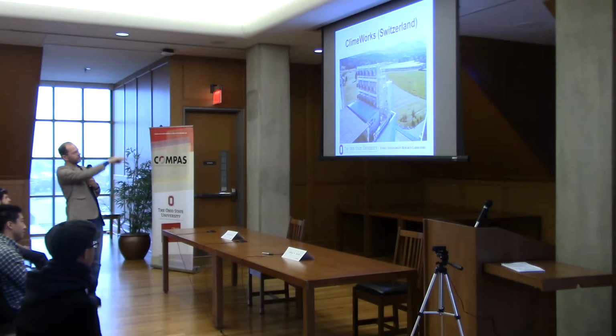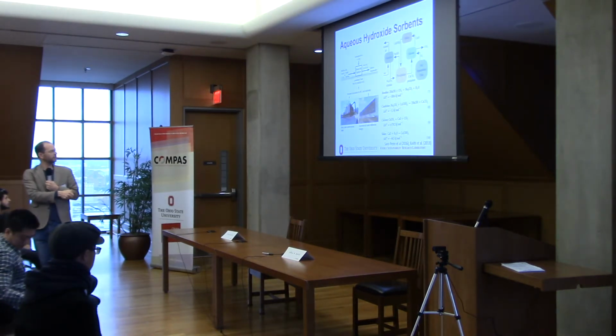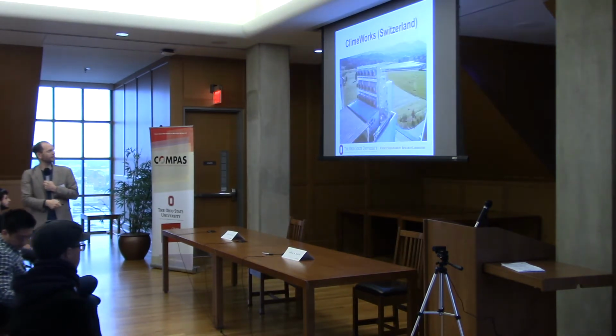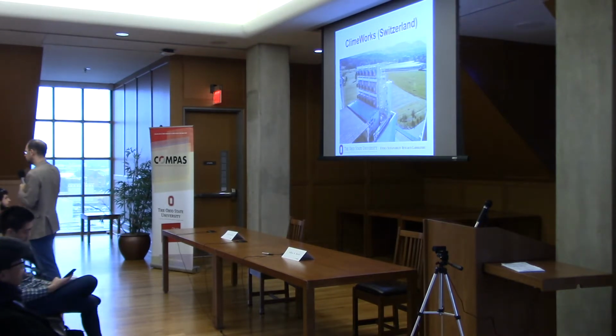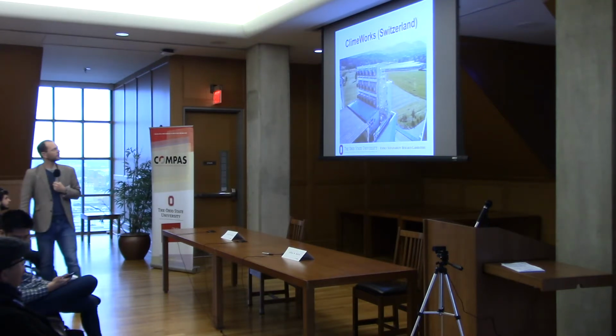So this is being done. In fact, there's also a facility in Switzerland, Climeworks, that is doing this, not just at this university scale. A couple years ago, Climeworks actually started doing this, and they've been extracting carbon dioxide from the atmosphere.